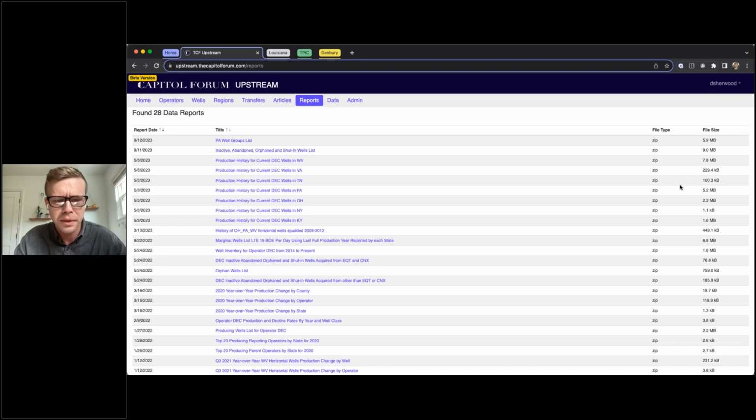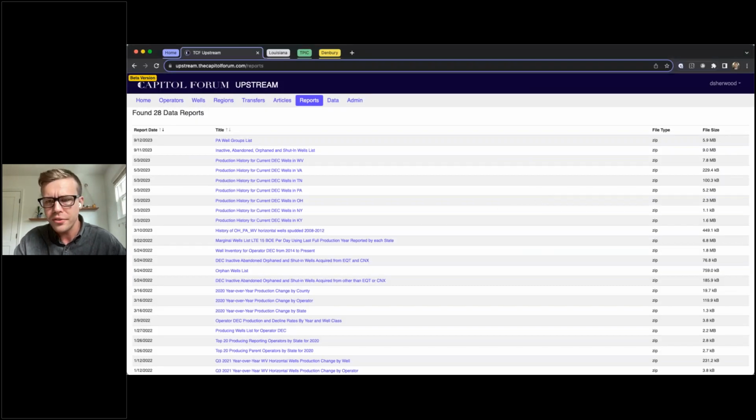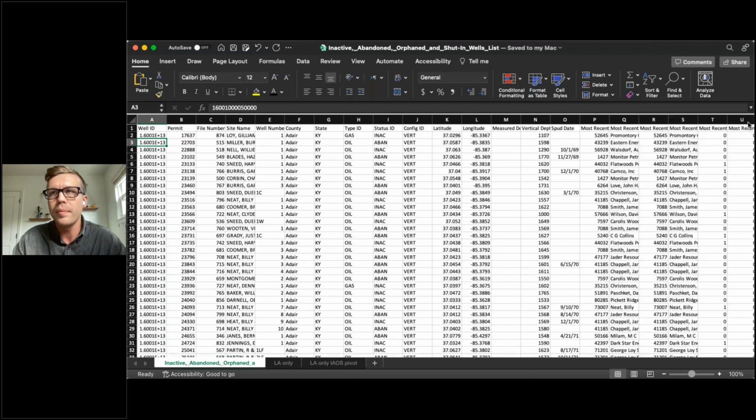It's 9 megabytes, and I don't want to test us. So I've downloaded it already. Just going to take my word that that's what it looks like. Let me switch my screen share here. And this is what the data output would look like once you've downloaded that IAOS sheet, for anyone who was trying to figure out what the age of those would be.